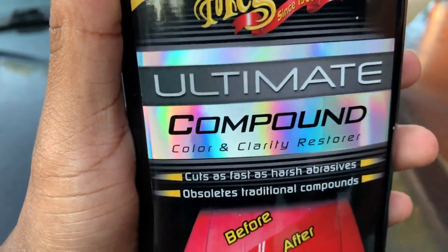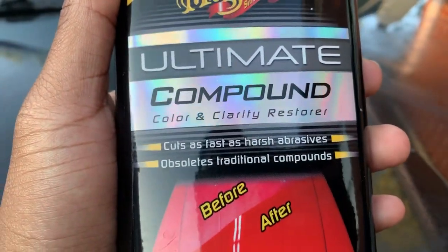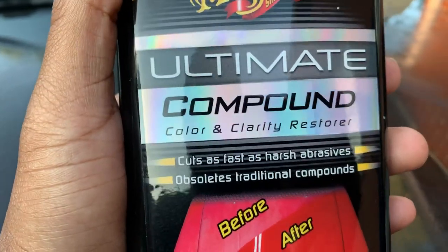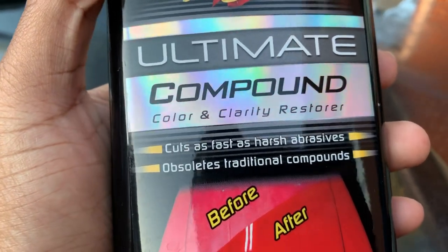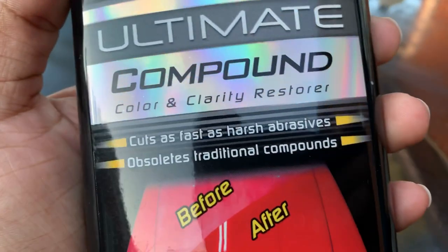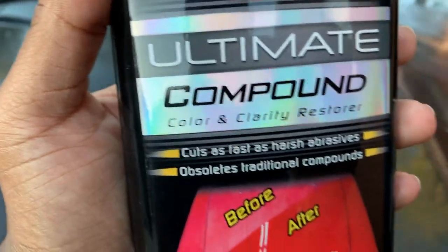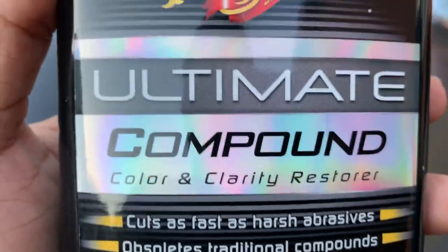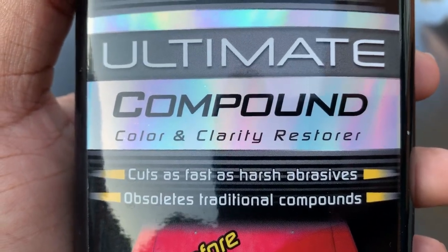Picked this up from Advanced Auto Parts store because I heard that it was supposed to be pretty good, especially for what we're dealing with. Actually, it did a pretty good job. It just couldn't get out the real tough scratches that were in it from the brushes at the car wash. But if you don't have any real issues with your paint, I definitely recommend it, because as you can see, you can see yourself in the paint. Give this a try if you don't have any deep scratches in your paint.